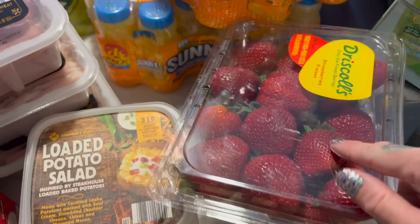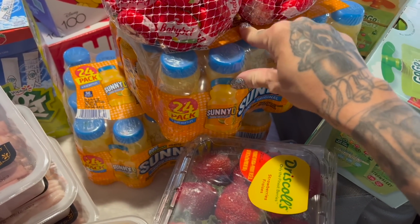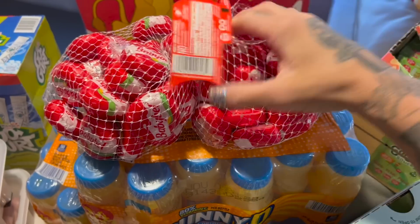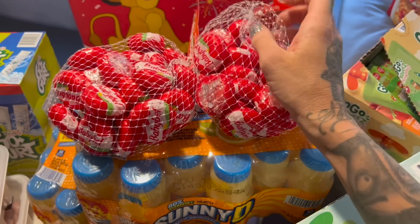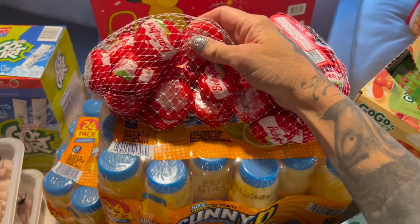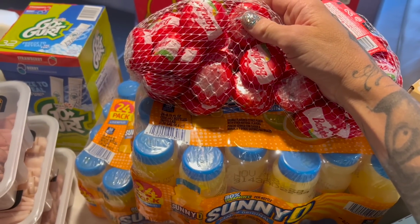So 2 of those, 2 things of strawberries. The Sunny D is on markdown, so we did grab 2 of those. My kids really like those. These Baby Bell cheese, these are also on markdown at Sam's this month. Do you know when the new ads start? I can't remember. It's like the beginning of the month.